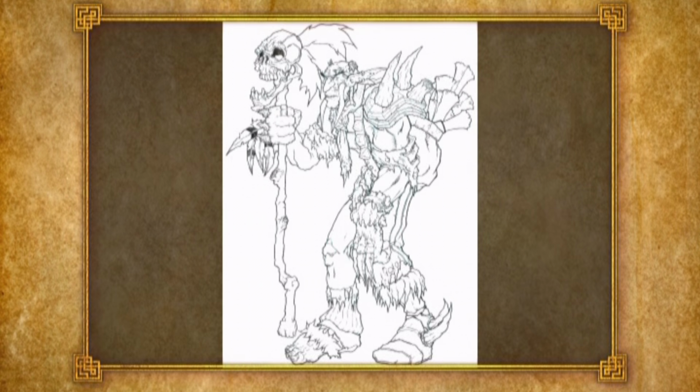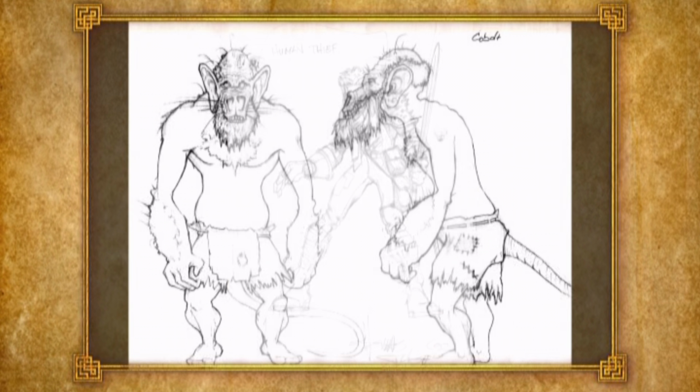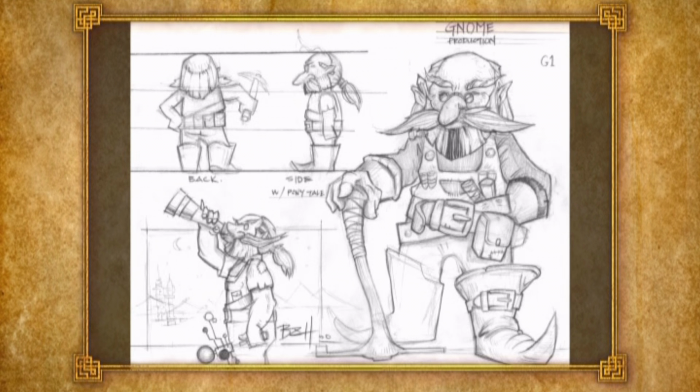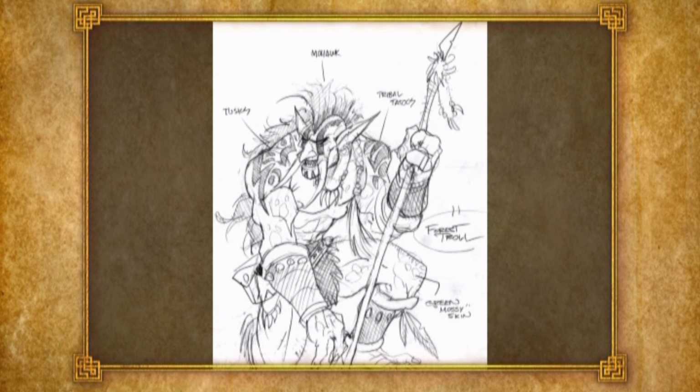And you'll just notice that even before it gets into the game, sometimes there's a dozen drawings for one creature before it gets put in the game. And hopefully we'll be able to show you some of the rejected ideas and just how much goes into the final one that makes it into the game.